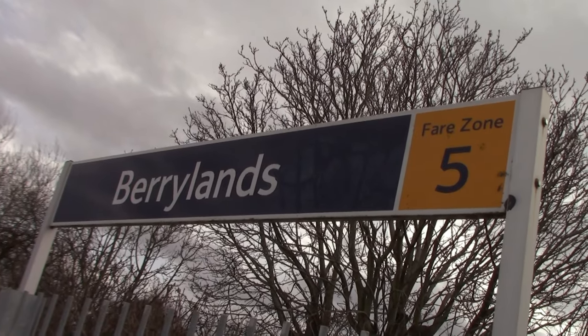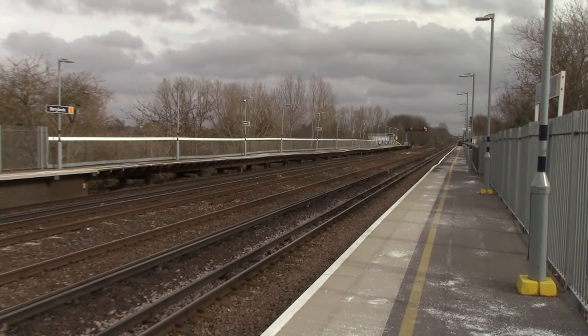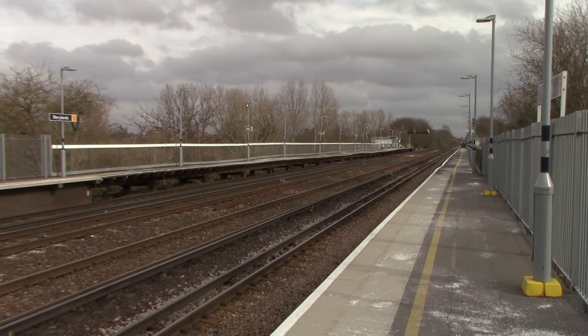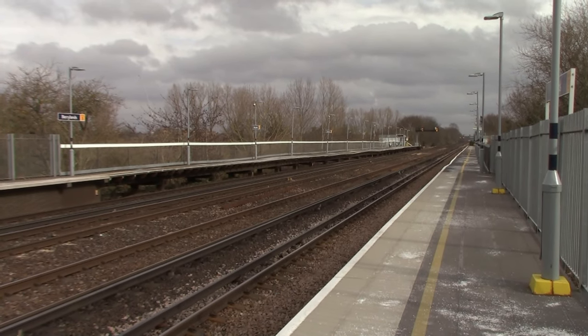So after a ride out of Waterloo Station, we're on the South Western Main Line. This is Berrylands Railway Station. This station opened on the 16th October 1933 by the Southern Railway. The reason they opened it was because there was a housing development going on in this area.